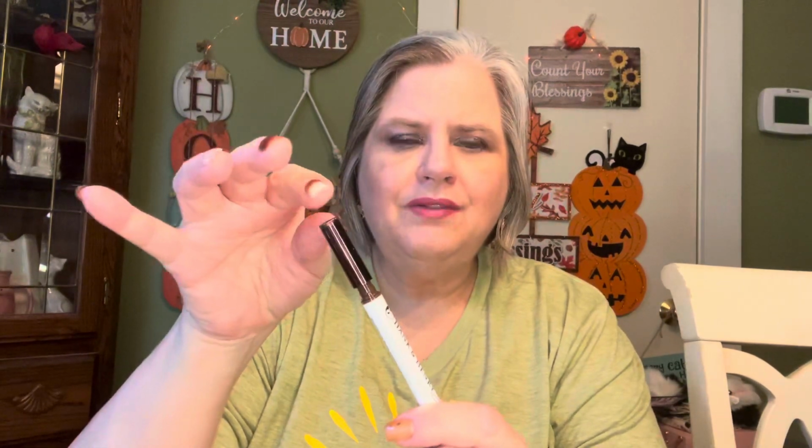And y'all, I went to use it and it was open a little bit. See, it's not easy to close. So I didn't have it closed properly and it dried out. I tried reconstituting it. It didn't work. I didn't know you had to snap it really hard like that. So I'm very, very sad because I was liking that.